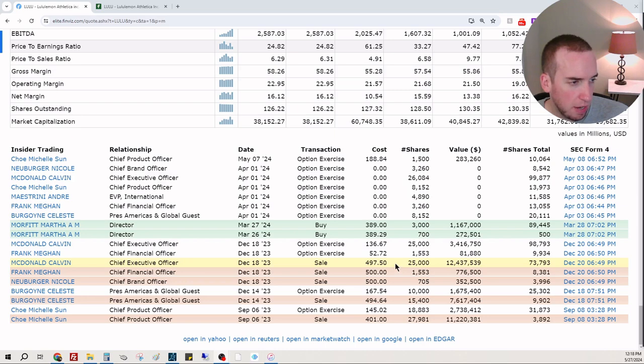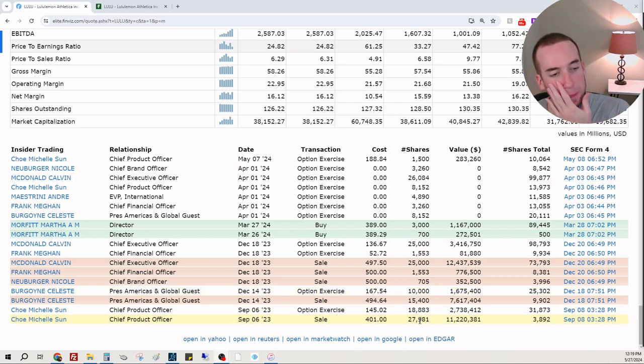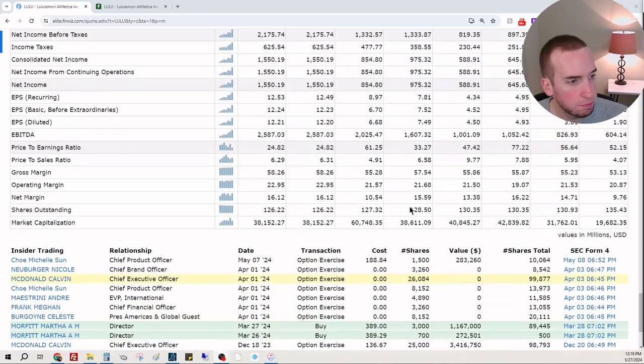Calvin McDonald sold 25,000, got 25,000. Megan Frank sold 1553. She got 1553, or I don't know who, 1553. Nicole Neilberger, 705. I don't see where she got any options, so Nicole. Celeste, 15,400 sold, 10,000. And then Chloe, Michelle's son Chloe, a little bit off there in terms of she sold 27 and got 18, which is good. I mean, there's no red flags on here. Actually, this is pretty good, in my opinion.